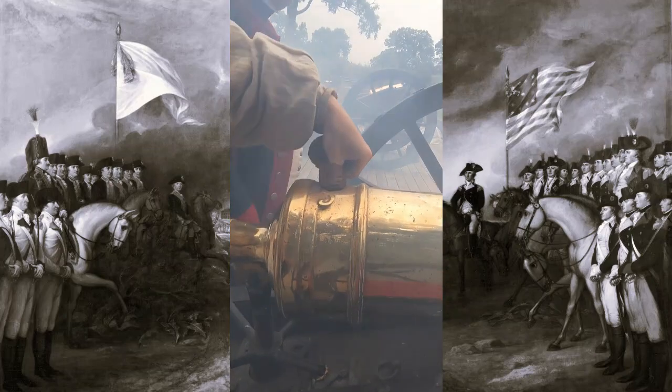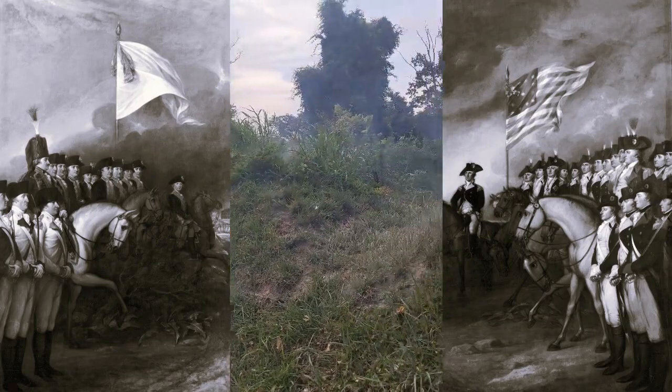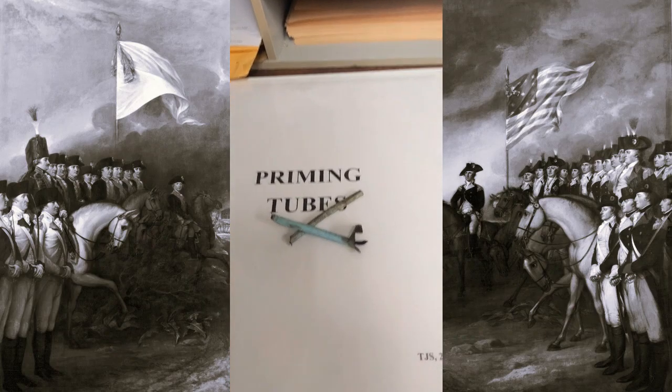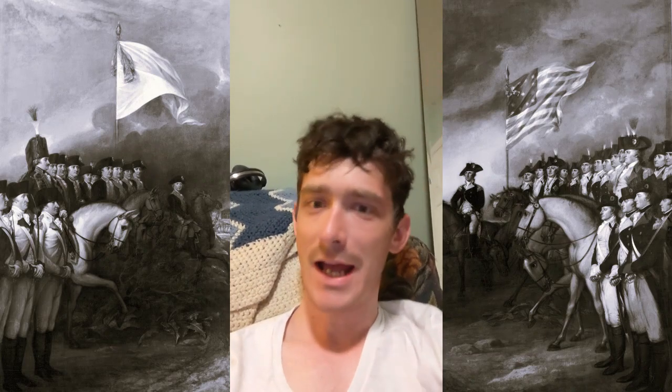Secure the vent! It only took 30 seconds to do that. That's what artillerists were dealing with during the Siege of Yorktown. The only downside is they break, so you keep having to make more, but it is worth it. And yeah, that's about all I got, at least for now.